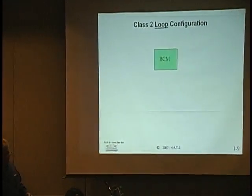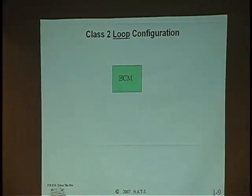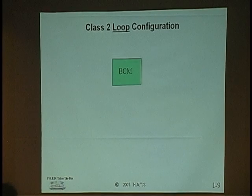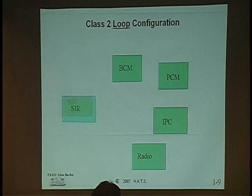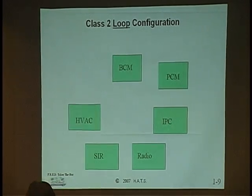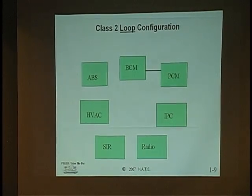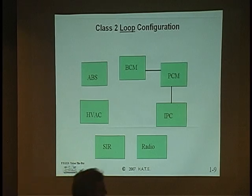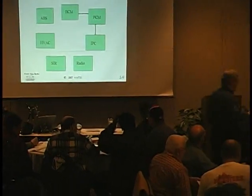Okay, let's get to something tangible that's more practical. Let's talk about how these modules are laid out because that dictates how you diagnose problems with the data bus. If you had a BCM and a PCM and a cluster, radio, and an airbag, we're on page 1-9, and an ABS module, you could hook them all together like, I need a table with a bunch of guys that make a complete circle. You guys up here, okay? Would you be so kind, in the interest of everybody understanding how this works, to all turn facing the center of the table?